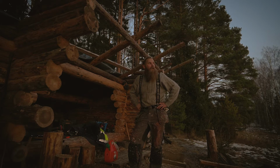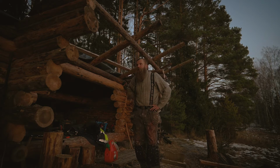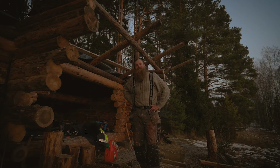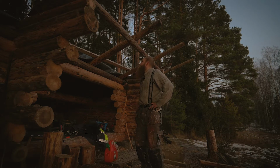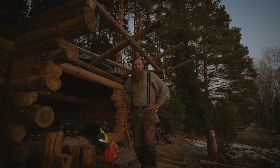It was like 2 hours making the log in the forest, getting down here. Maybe 4 hours of work, then it all broke down. But that's life. I didn't have any others than this smaller one here. I will show you better tomorrow.